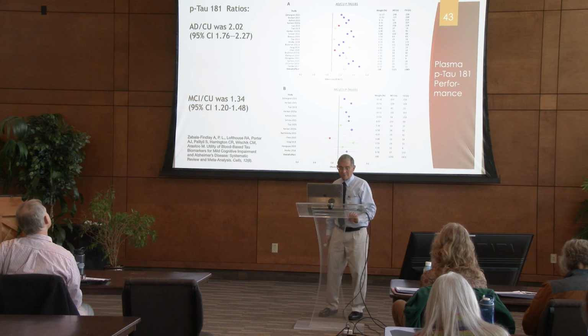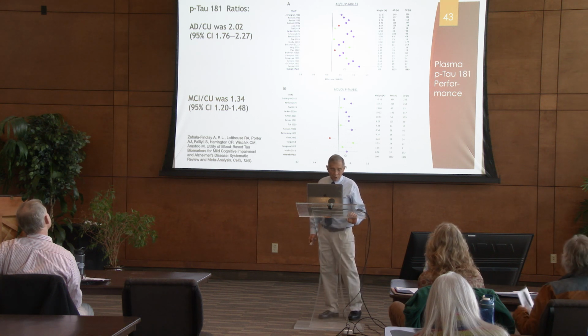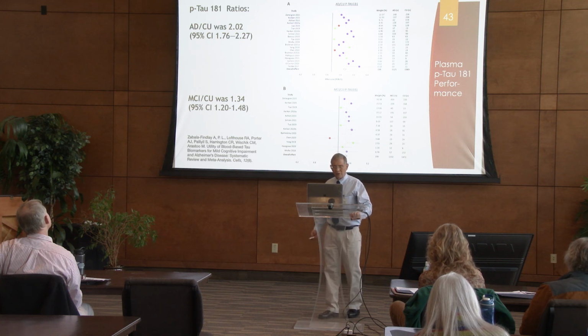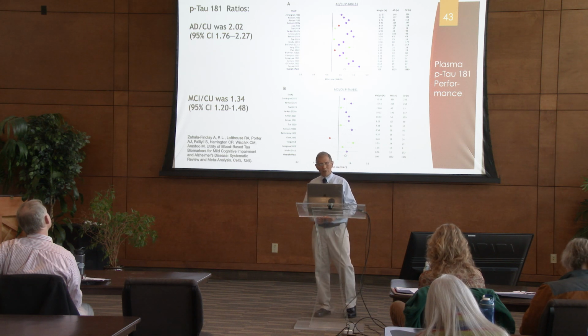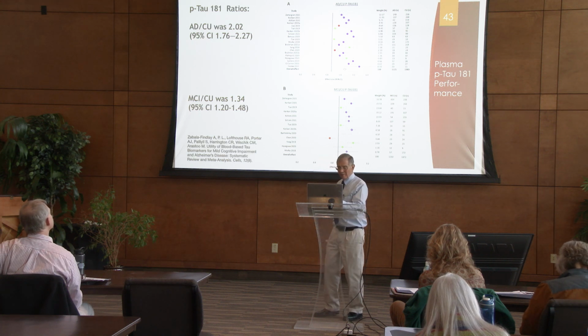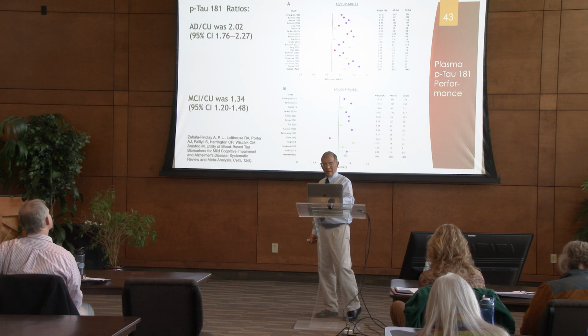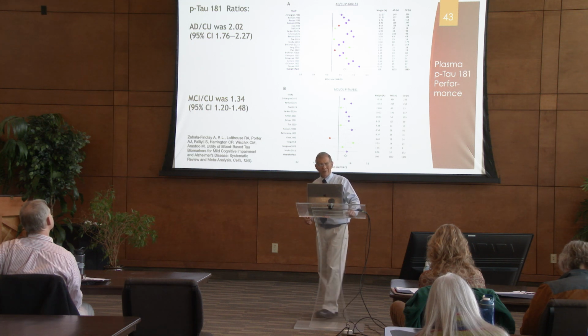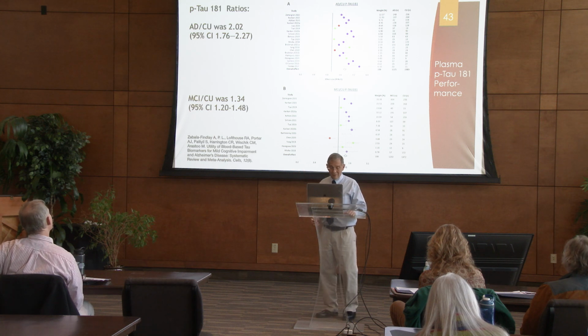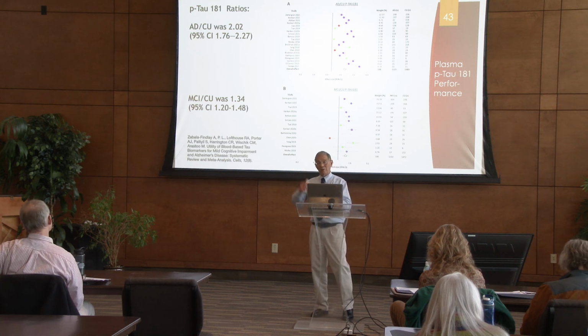You can measure phospho-tau 181 and phospho-tau 217, and they demonstrated association with the amyloid and tau PET imaging. So drawing the blood and doing these blood tests is a lot cheaper than a PET scan, and it correlates very closely with what the PET scan is going to show you anyway.